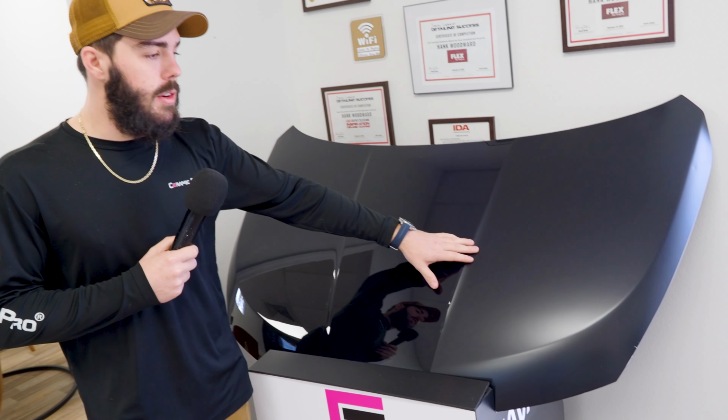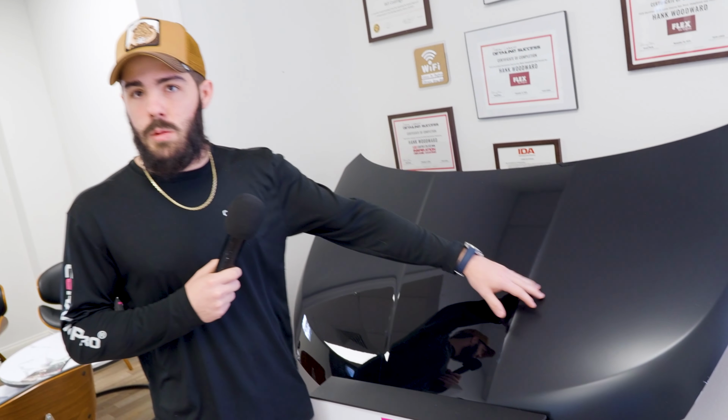And then this is our matte film. So it offers you a little bit of restyling while still giving you rock chip protection, all of that. So it's better than vinyl. It's going to last a lot longer than vinyl. Vinyl's 3 to 5 years, maybe 6, 7 if you're taking care of it. This comes with a 12-year warranty. No delamination, peeling, cracking, any of that.